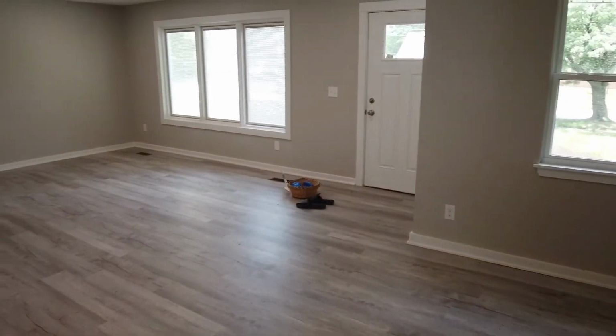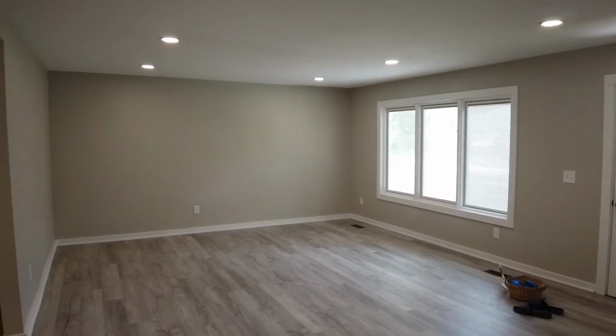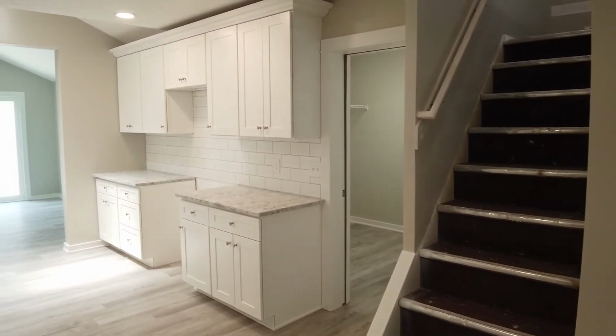Now, as we start to work our way back into the living room, here's a different view of what it would look like. And then they also did some can lights all throughout here, so that makes it feel a little bit more modern. In these houses, you don't normally find that.